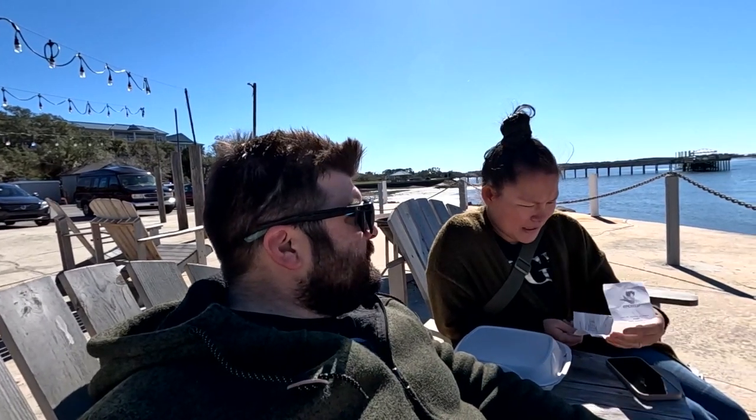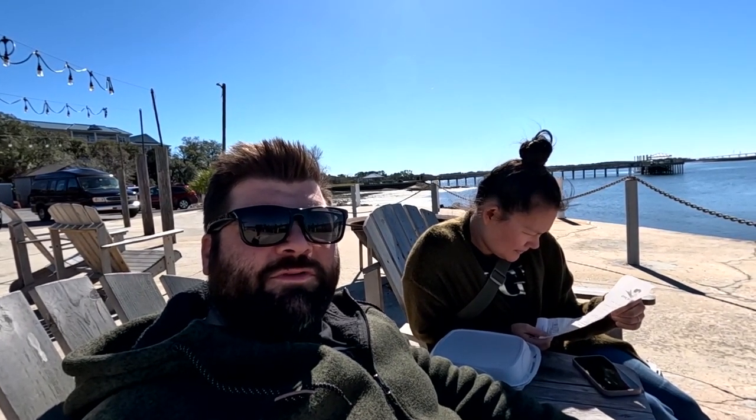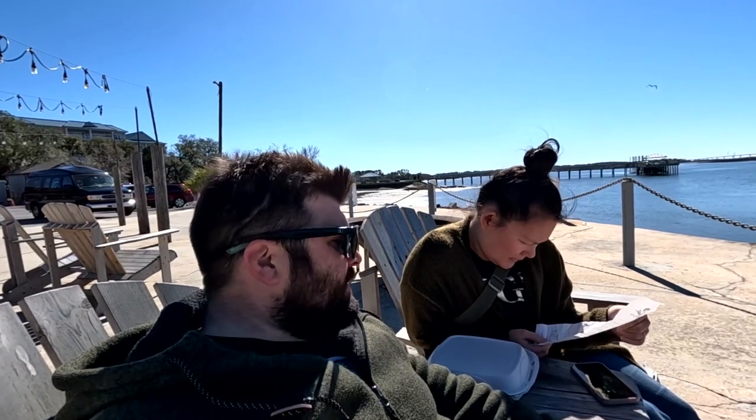But we ended up getting the, what did you get? I asked her what the fresh fish of the day was, and it was a swordfish. So I got the swordfish sandwich with fries and hush puppies and coleslaw. The coleslaw was different than I'm used to. It was kind of vinegar based, I think. But it was very good. It was much better than typical coleslaw that I'm used to. There's this really nice little green sauce that came with the sandwich, which was really, really good.